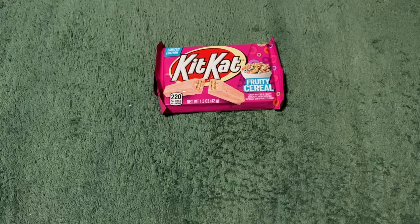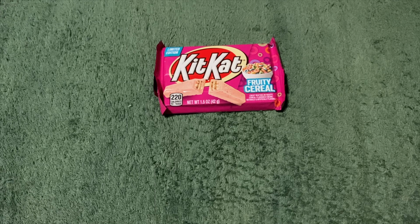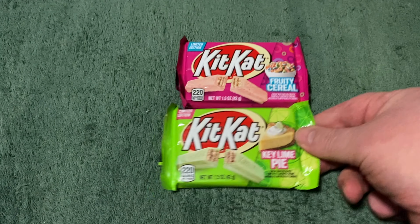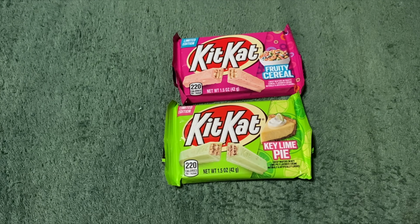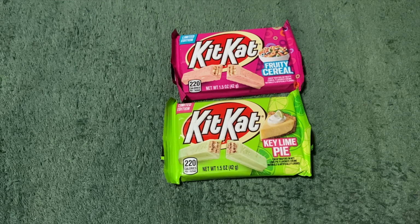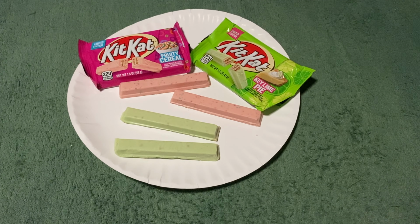Kit Kats. Fruity cereal. And key lime pie. Alright, let's get these on a plate. Okay.